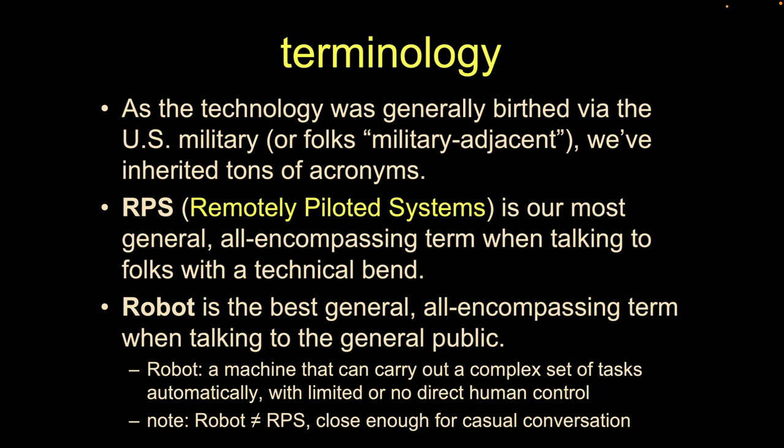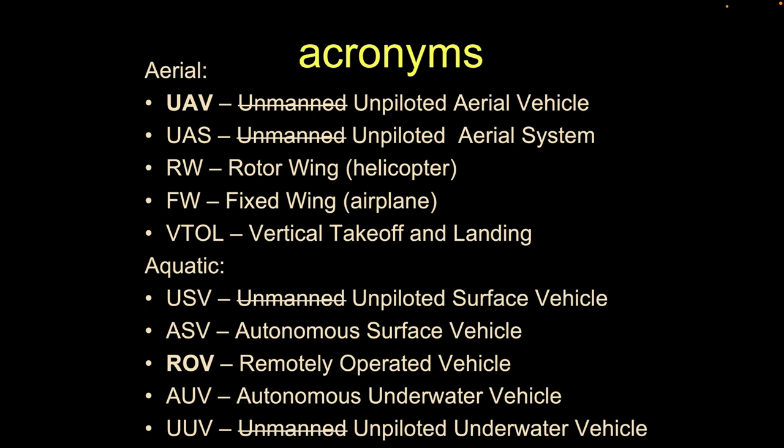We also sometimes use the term robots to talk about these things. So a robot is a machine that can carry out a complex set of tasks without you having to make it do every single step yourself, either with no human control or just minimal human control. And so a robot is different from a remotely piloted system, but in the general public, they don't see these types of distinctions. But there's other terms.